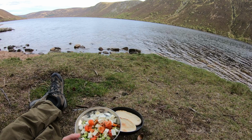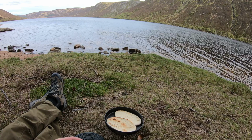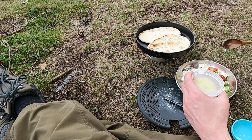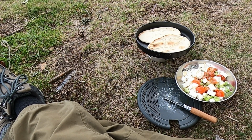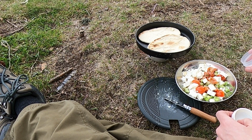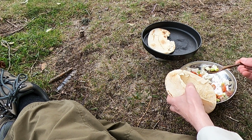So I've now got my tomatoes, spring onion and feta all chopped up. I have some lemon juice and olive oil, which I'll just drizzle over it. And I have some oregano. And we just fill a pita bread with your salad mix.